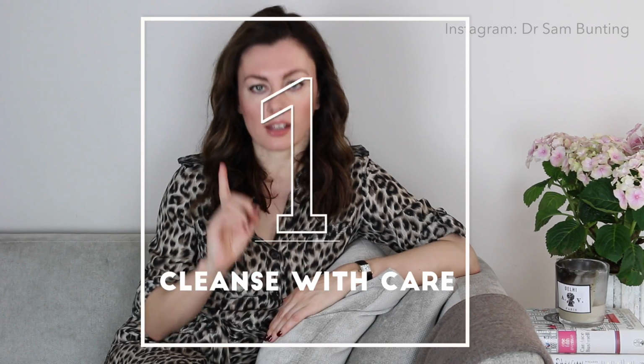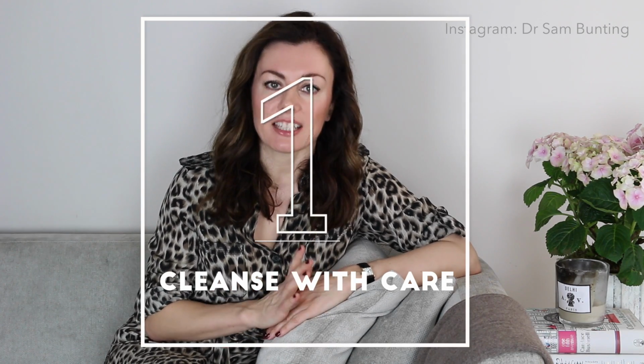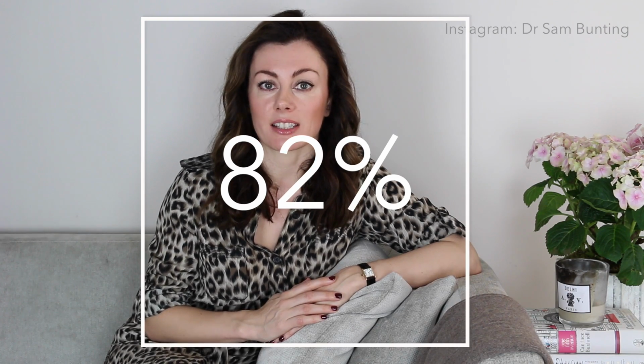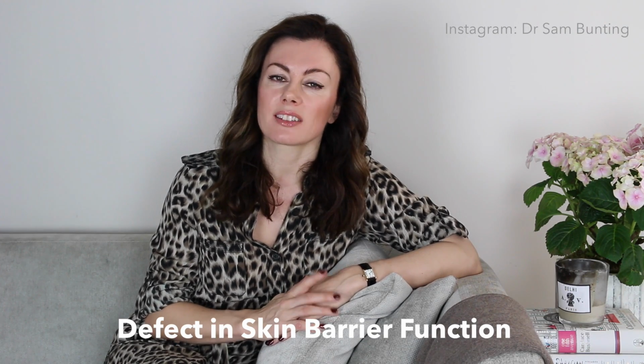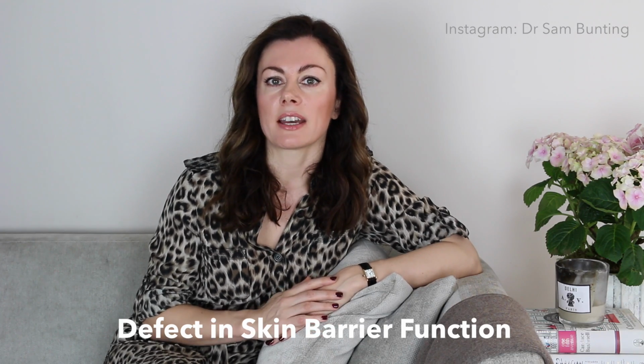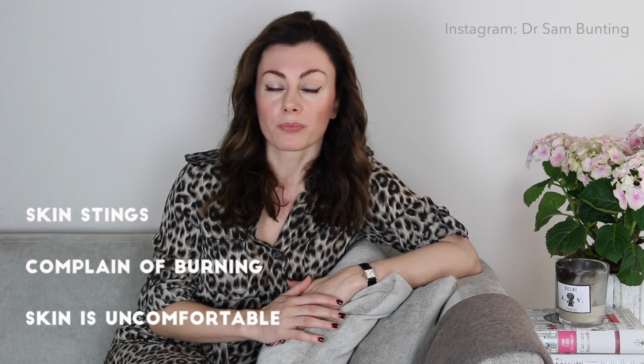Step 1, cleanse with care. Now, 82% of patients with rosacea complain of skin sensitivity, so pretty much everyone. And no doubt this is due to a defect in barrier function that is often forgotten about when we talk about rosacea. So that means that every time someone cleanses their skin with the wrong product, it leaves them stingy, they complain of burning, and their skin is uncomfortable.